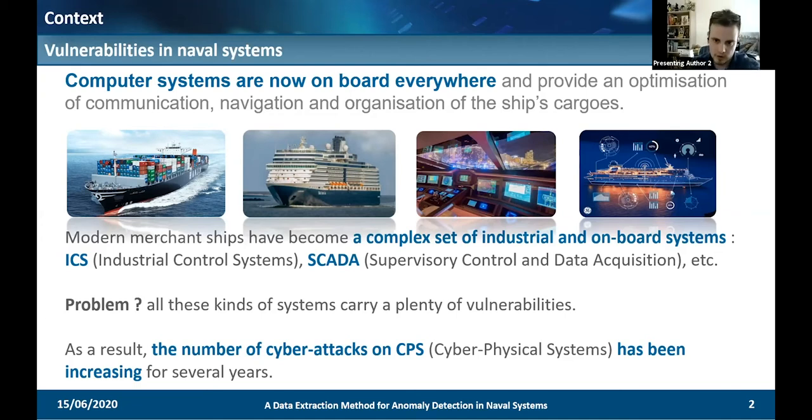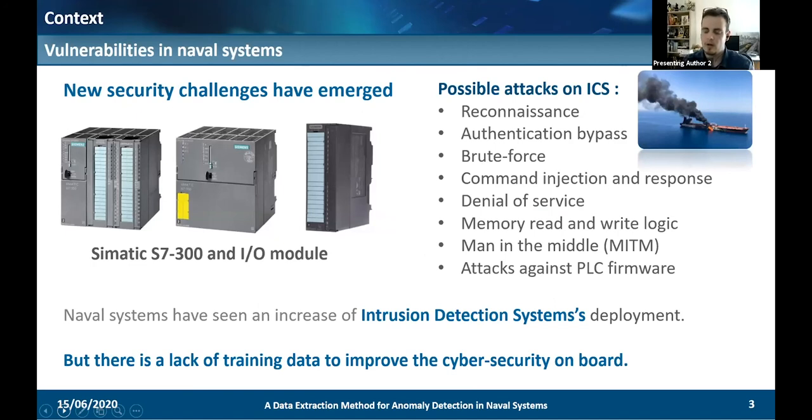And as a result, the number of cyber attacks on cyber physical systems has been increasing for several years. And now we estimate that 50,000 ships are vulnerable to cyber attack. So new security challenges have emerged, and you have in the picture below the Siemens S7 300 and 400 and the input-output modules that present all of the vulnerabilities that I have talked about previously. And this kind of system is a main target because it represents a large open door to an attacker.